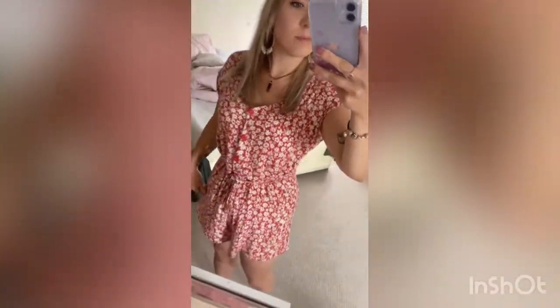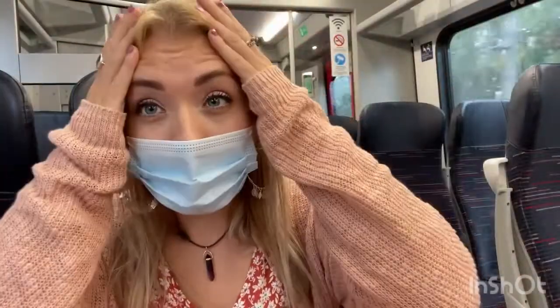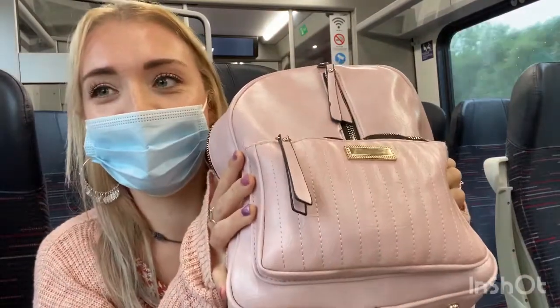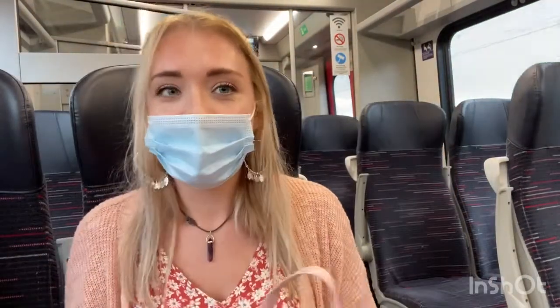So I thought I would show you my outfit that I'm wearing today. It is the play suit from Primark, £7, and I thought it'd be a really good travelling outfit with my Converses. So while we've got about 45 minutes left of the train journey, I thought I would show you what's in my carry-on bag, because I didn't have a chance to film it when I was at home.